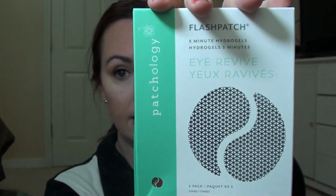Okay, also I finished these. We used the last one last night. The Patchology Flash Patch 5-Minute Hydrogels. I will not repurchase these. They weren't terrible. If you do try these, don't think you'll be disappointed. But I just like the Skin Iceland and the Honest Hazel, or Hazel Honest, whatever it's called. I just prefer those over these. But these are not bad. Okay.